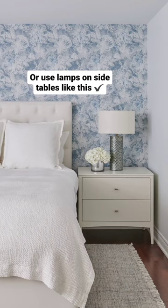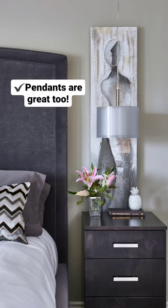So don't overlook the lighting. It just really helps to set a mood, especially in the boudoir.